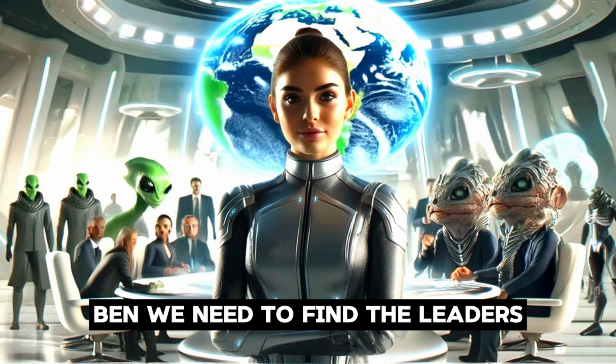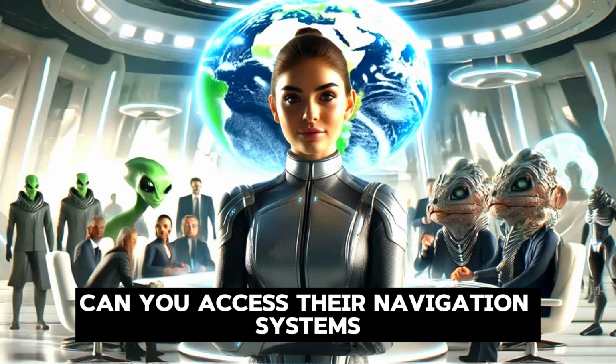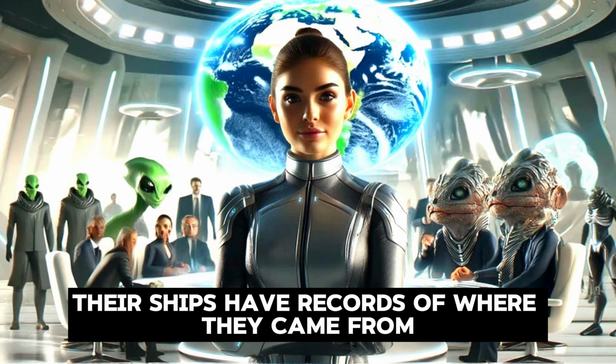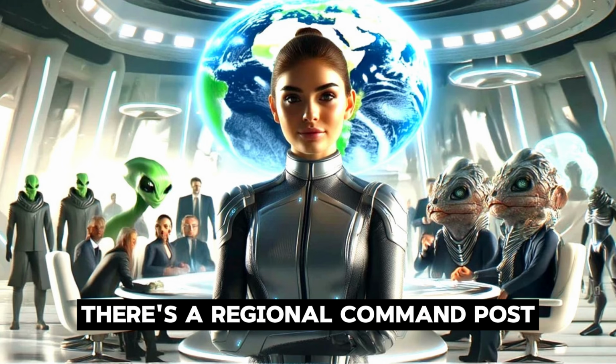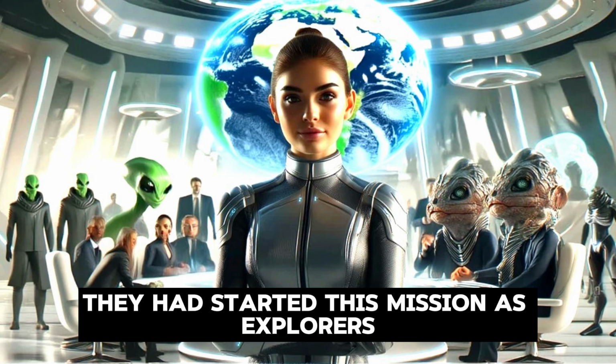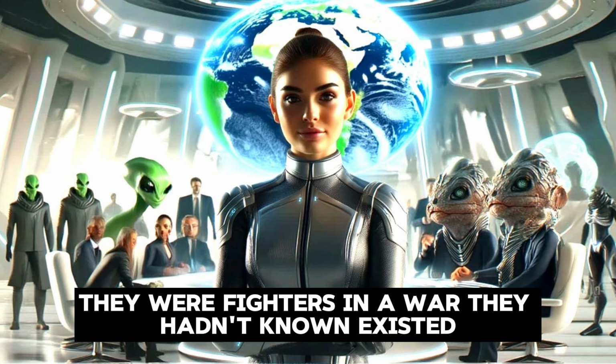"Ben, we need to find the leaders," Jake said. "Ben, can you access their navigation systems?" "Already on it, Captain. Their ships have records of where they came from. There's a regional command post about 2 days from here." Jake looked at his crew. They had started this mission as explorers, looking for minerals. Now they were fighters in a war they hadn't known existed.